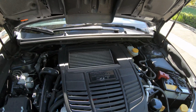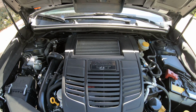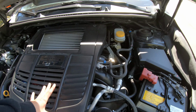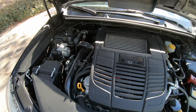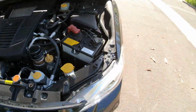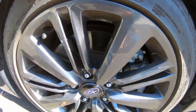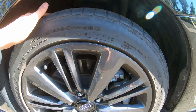Oh, what else am I missing? It's mostly the driving experience. So yeah, what else am I missing? Oh, let's go over what I had to replace. So tires I did not replace. These are still the OE tires I received.